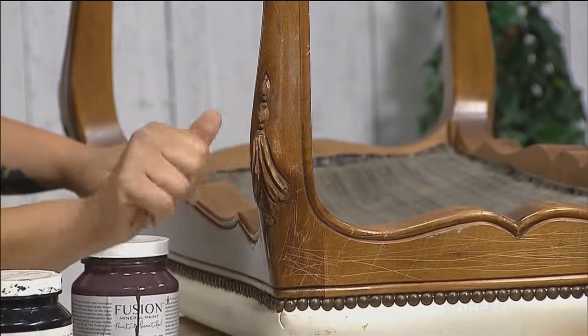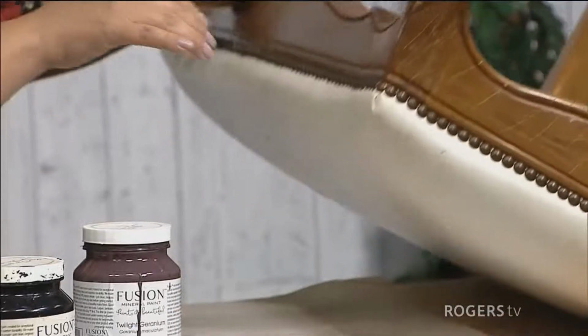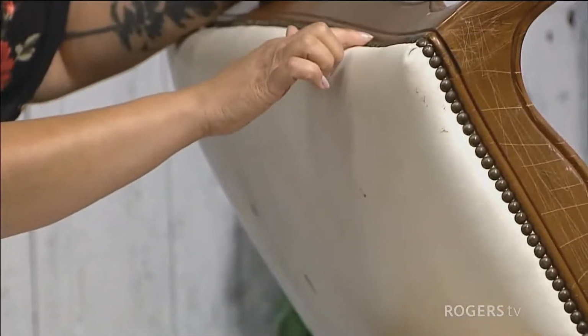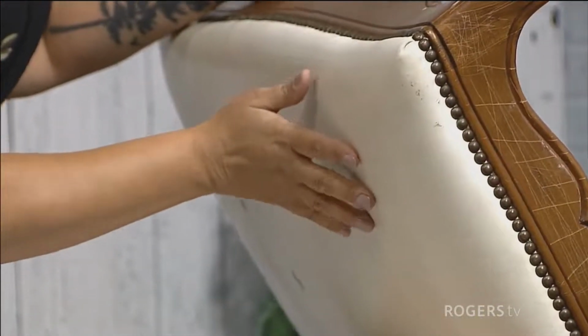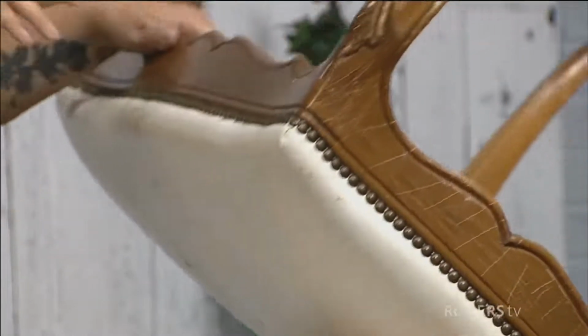See that? No one's gonna see this. It's gonna be fantastic. Also, there are lots of gorgeous studs on this, and this is a leather seat. And did you know that you can even paint leather? We'll get into that in another segment though.